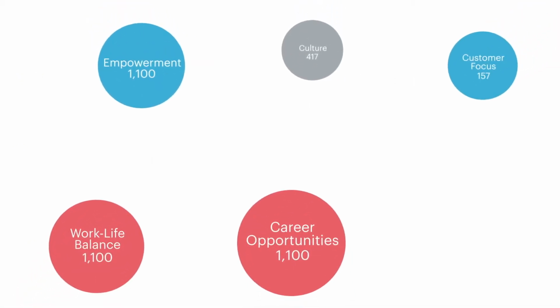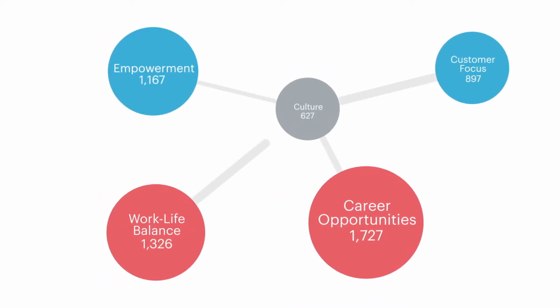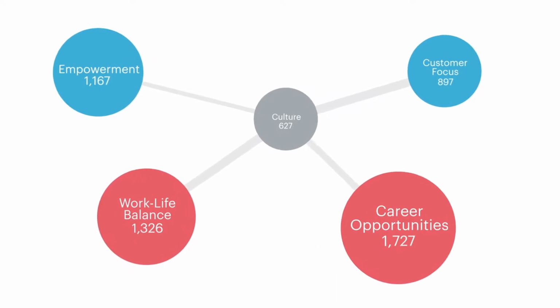To help you understand the story your employees are telling, Glint's narrative intelligence combs through thousands of comments to extract major themes and sentiment, presenting all this in a visual map.